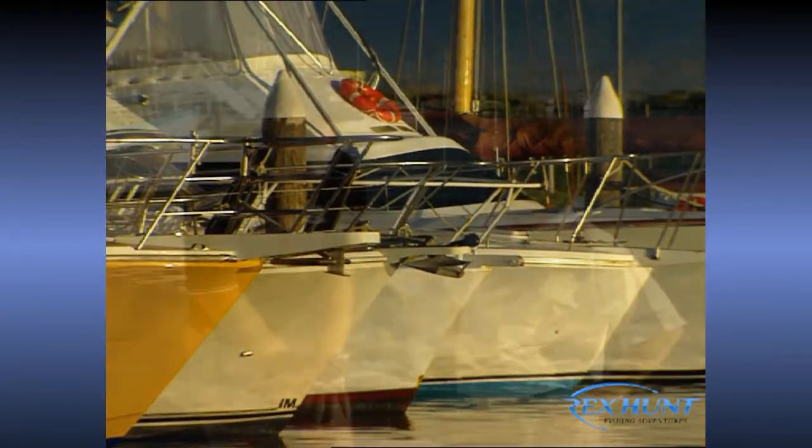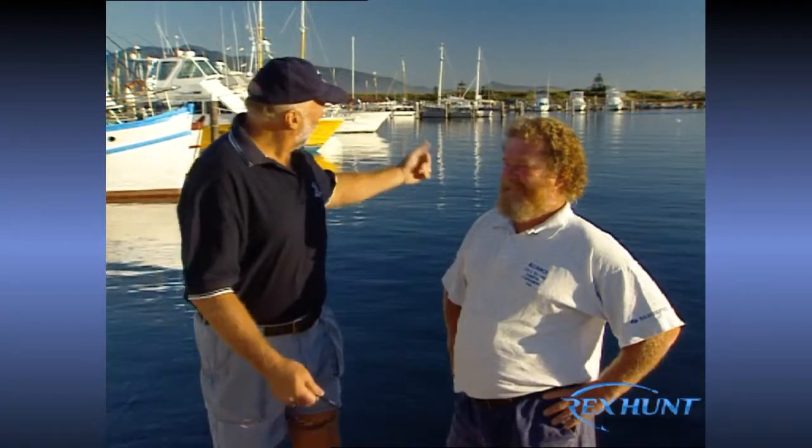Folks, do not adjust your set. This is Keith Appleby, and he's with me today at the beautiful South New South Wales coast township of Bermagui. And I've been wanting to get on your boat for a long time, Keith. Now, it's a pleasure to have you on the boat, Rex. We've been looking forward to it for a long time.